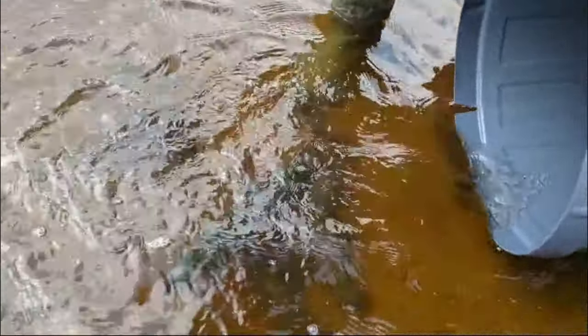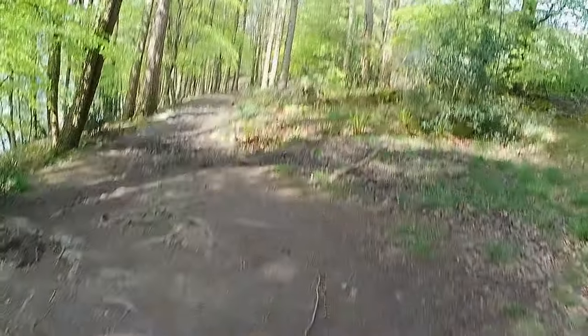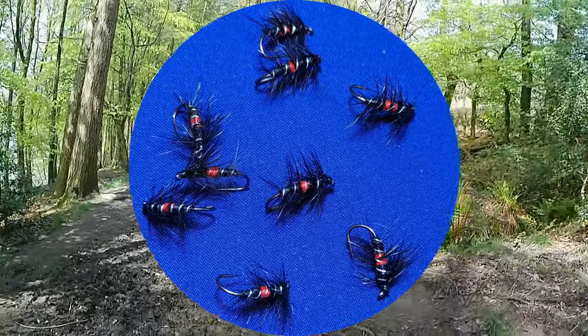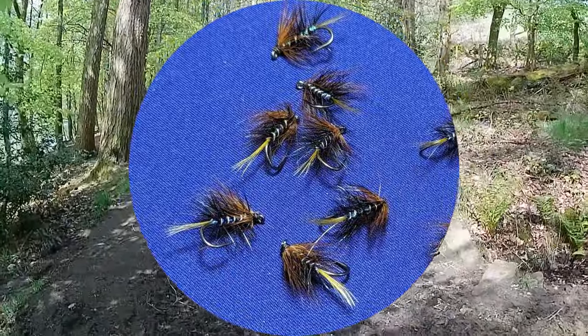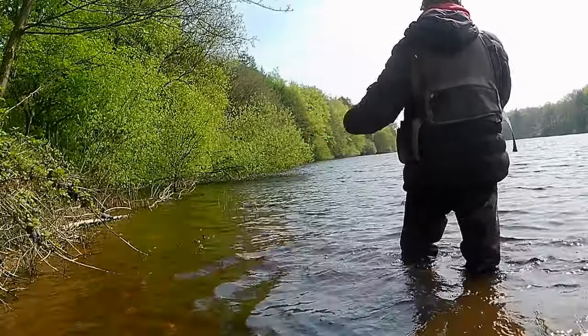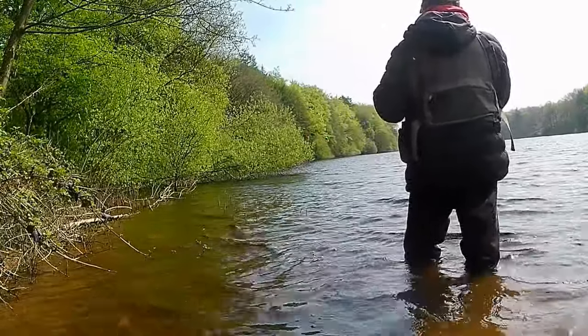So I'll make my way up to the first spot, which is going to be the Pixie's Nose. Water level's going down. It's going to be a mix-up of a Bibio and a Kate McLaren. Do they work? Let's find out. Well, the water level's dropping at Ripponden. That allows me to get into the water, because in this position it would normally be up to my chest.